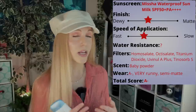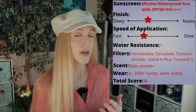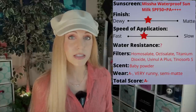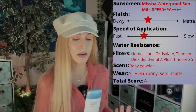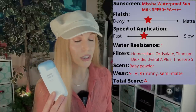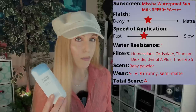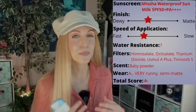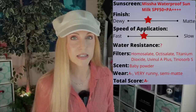But I don't want to forget what I do like about this. I do like the lack of a white cast. I do think that the filters used in this are a good choice for some of the areas that have restrictions on what filters you can use. So again, for me, it's an A-. I probably won't repurchase this. In fact, I'll probably pass this one along because scent is something that influences our own experience so much, but I still respect it for what it is. But we aren't done with this video.